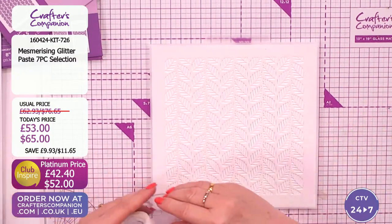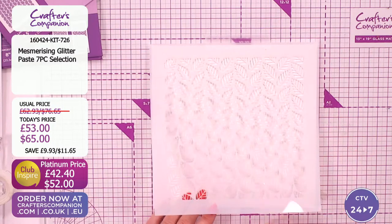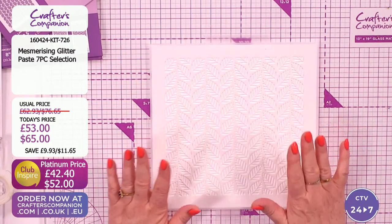And then what I'm going to do is put another piece underneath onto my card. That way, if I want to lift it at any point, I can see where it's been, and then I can go straight back over the top if need be.